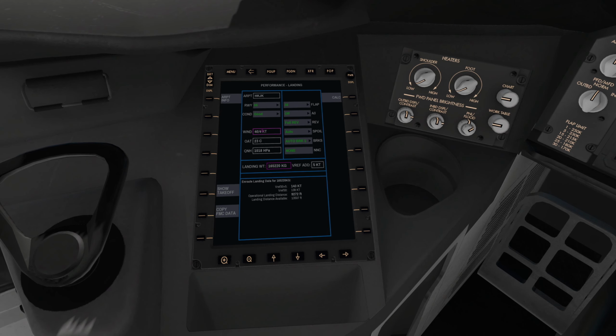There are the winds right now in Nairobi, 040 degrees at 4 knots. Outside air temperature is 23 degrees Celsius and the QNH is 1018. So that is our landing data entered in there.